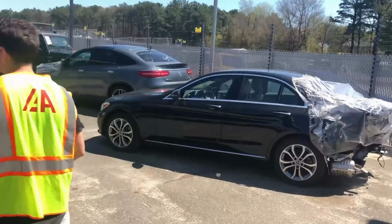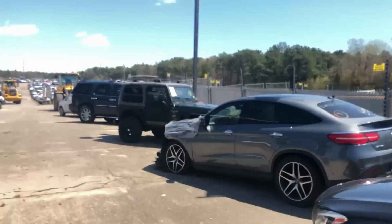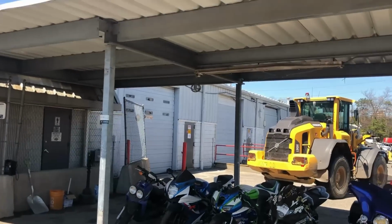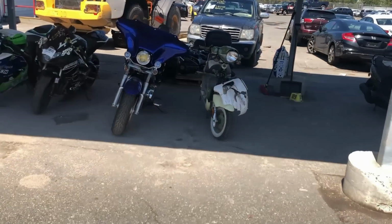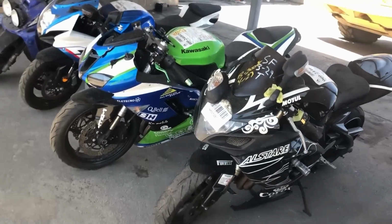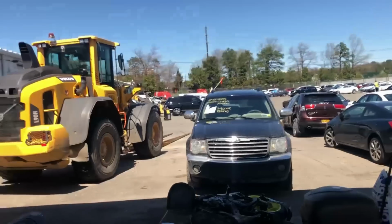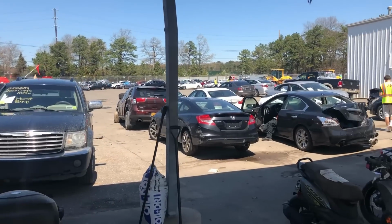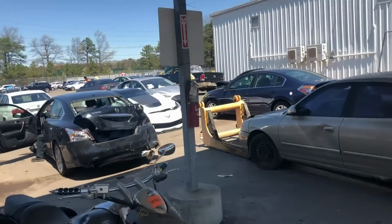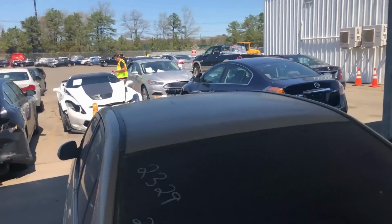Alright. So straight off the bat, we could see some Mercedes Benzes. I guess this is the motorcycle section. I really like how there's a roof protecting them from the elements. So, bunch of different bikes here. And then I guess this section is where they process the cars, like clean them, take pictures. There was that clip earlier from this morning of the Corvette being checked in.